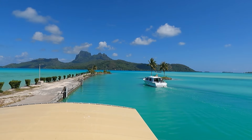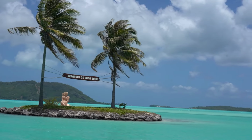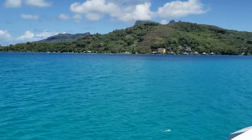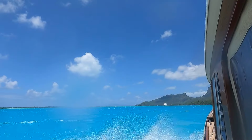Bora Bora's airport is so cute. It's not actually found on the main island of Bora Bora. It's on a tiny island called Motu, about a 20-minute boat ride from the main island of Bora Bora. Your accommodation will either pick you up here at the airport or you can take a public ferry, it's free, to the main island and catch a taxi or a boat ride from there.